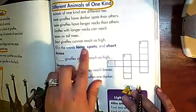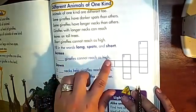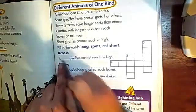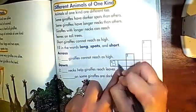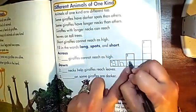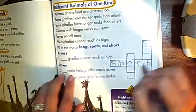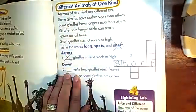Fill in these words: long, spots, and short. So blank giraffes cannot reach as high. Oh yeah, it's short. So the word is short. So we're going to find number 1. Here's number 1. And we're going to write short. S-H-O, keep going, R-T, go across. Now I'm going to cross it off because we just did that. And I'm going to cross off short because we just did that.